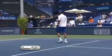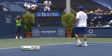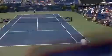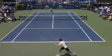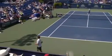Too short. The depth of Harrison's shots is the most important thing coming down the stretch of this match, because if you land it short, all of a sudden the percentages of Lou attacking go up exponentially.